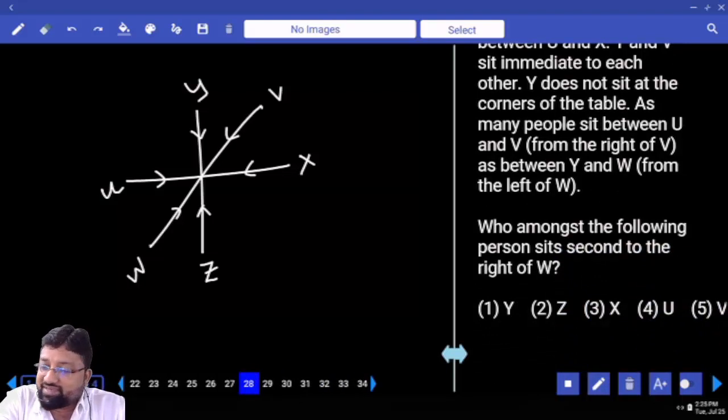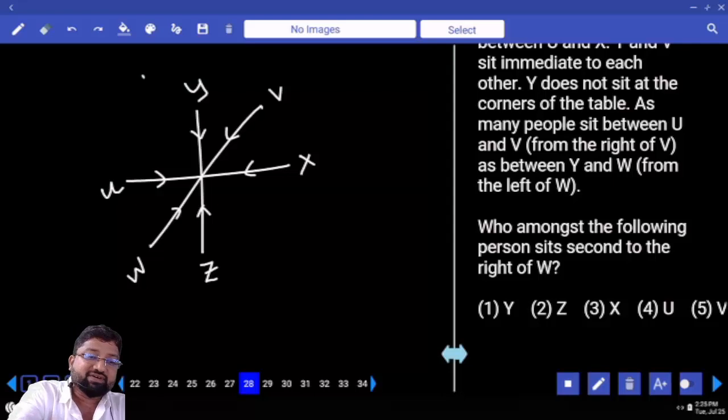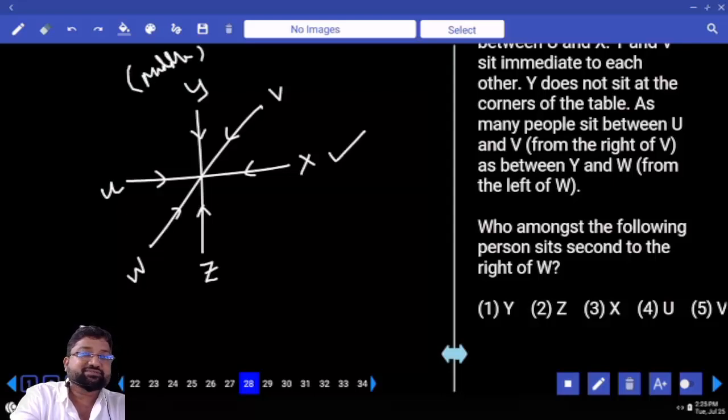Who amongst the following persons sits second to the right of W? Who is second to the right of W? X. And he said Y does not sit in the corner of the table, and Y is sitting in the middle. Who are the middle positions? Alternate.